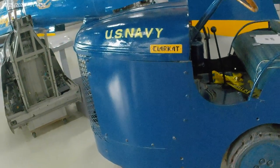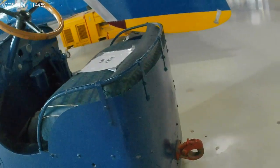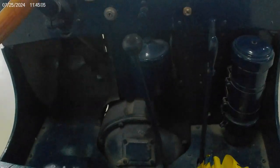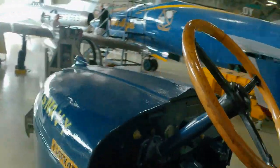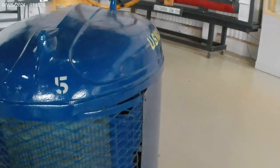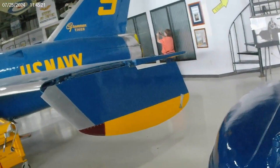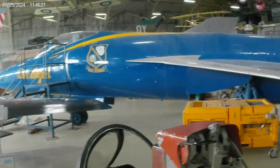And this just says keep off. It's just a little vehicle to get around, maybe to tow airplanes around. There's your hook. And there's your controls. It's kind of cool because of the look at the front end of this. It's kind of reminiscent of the 50s maybe. I'm not sure. But again, I just can't get over seeing this close, the Blue Angels jets.